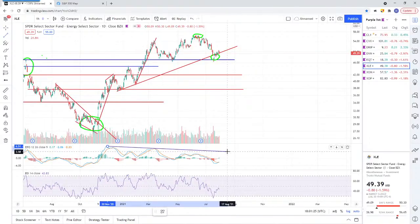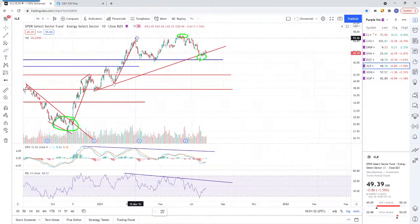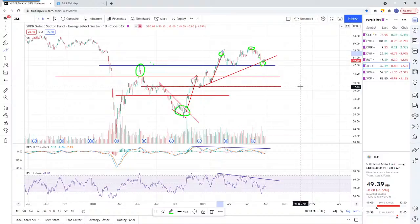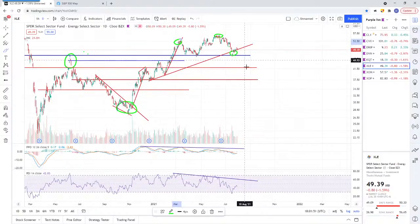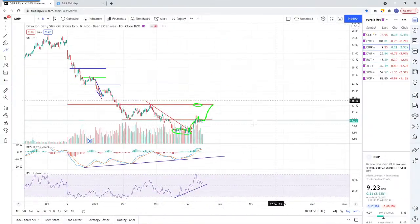Because you can see the negative divergence there. See that in the XLE? So these are your oil stock funds, and you have divergent high, divergent high. I think we're going to break to the downside. So I'm not going to short oil, because longer term, the inflation trade seems to be the right side. But you could short it, obviously. I'll probably be looking for areas to buy oil on a pullback. I don't know. Maybe I'll short oil.